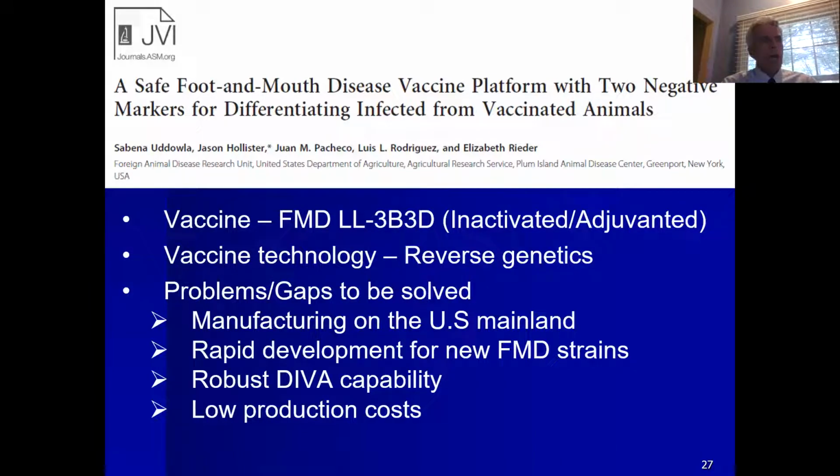And so we cannot manufacture vaccines on the US mainland, and that provides delays whereby we have to source vaccines from foreign countries. And in fact, historically, there have been disease outbreaks that have been caused by vaccine virus escaping from manufacturing plants. And another problem that we're trying to solve is the ability to rapidly develop those vaccines. FMD vaccines, as I previously mentioned, have several strains, 7 serotypes, some 60 subtypes, so you have to have the right vaccine strain, or else your vaccine is not going to be effective. And we need to be able to implement a robust DIVA strategy.